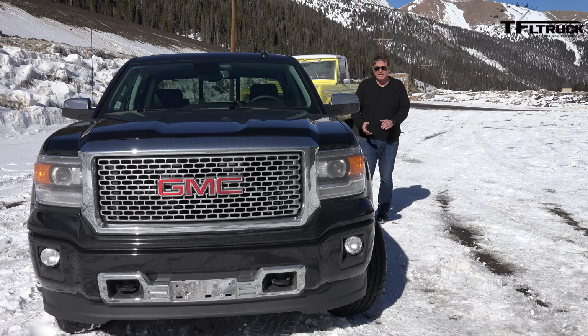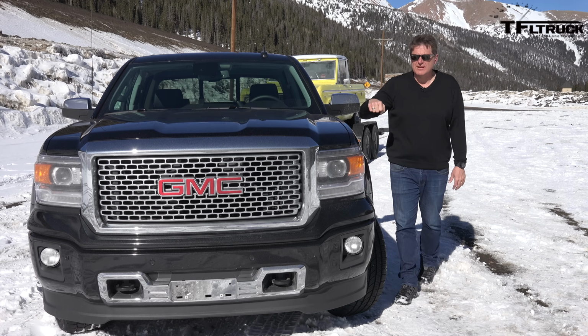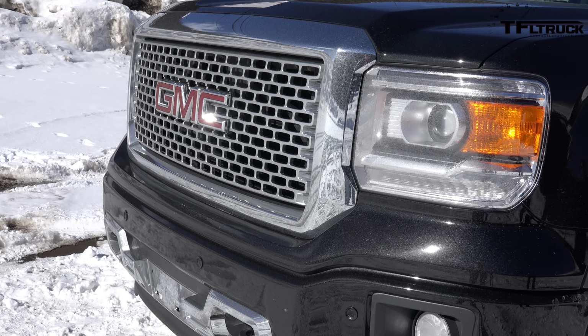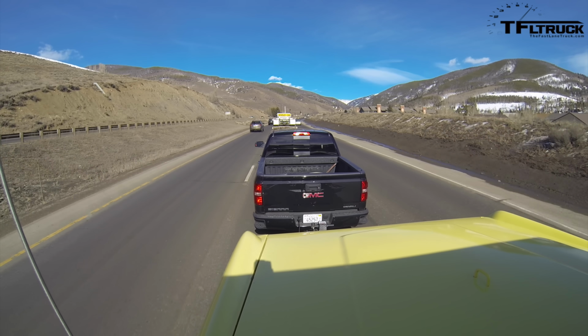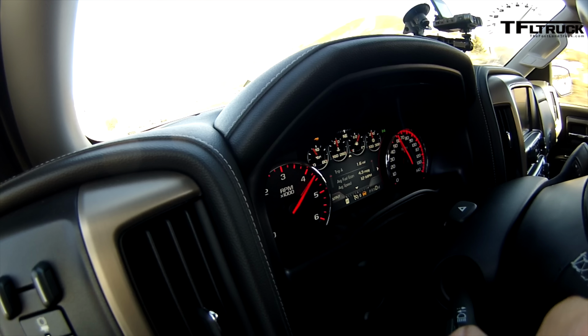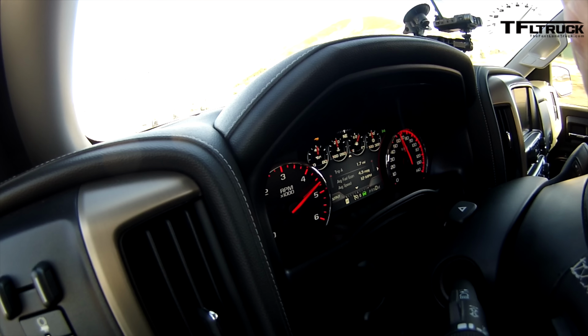Now, if this were a Silverado, GM would say that the styling is a fist into the wind. But since it's a GMC Denali, it is a gloved fist into the wind. You see the difference? Once again, this is an extreme test of a truck's performance because we're going from about 9,000 to about 11,000 feet, and the higher we go, the less air density there is, so we lose about 30% power. Even though this is a big V8, it loses 30% power.